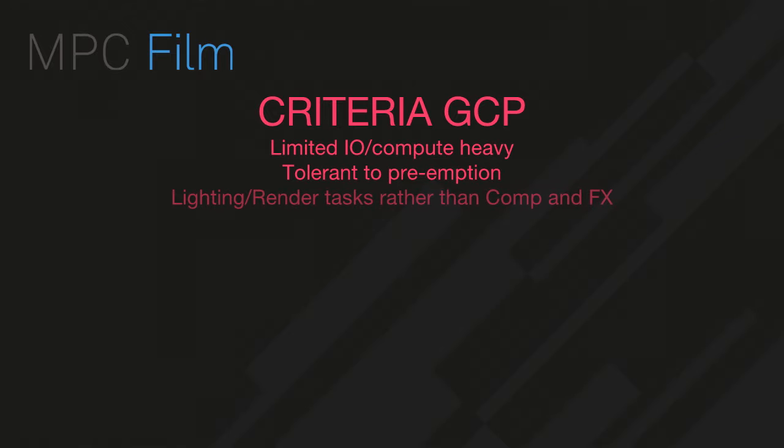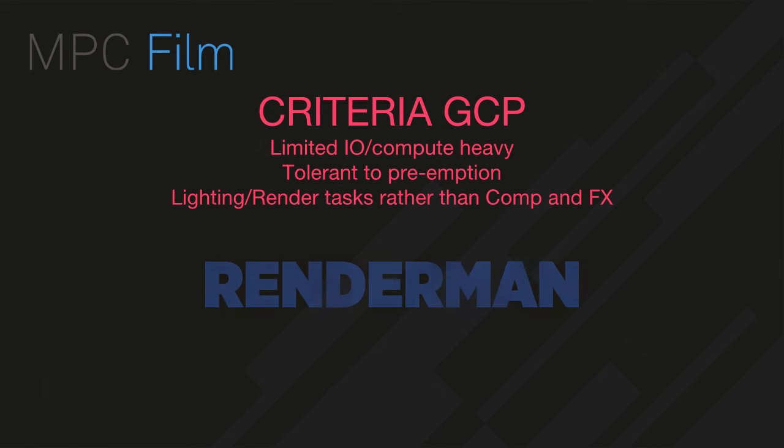In general, that meant that our lighting rendering tasks fitted that profile a lot better than comp and effects, which tend to be extremely high I/O, and also very intolerant of preemption if you just kill a simulation halfway through. So our RenderMan tasks were the ones that we targeted first.